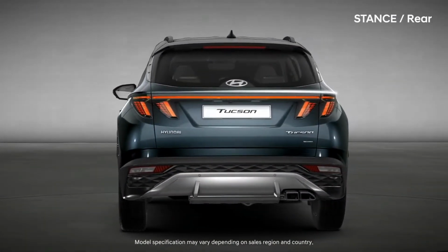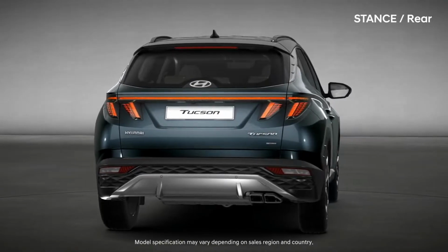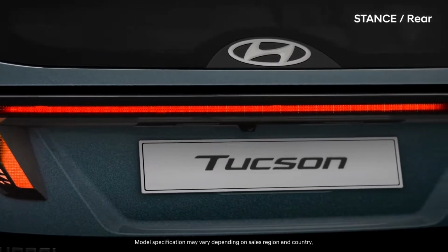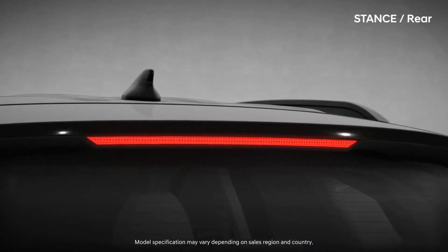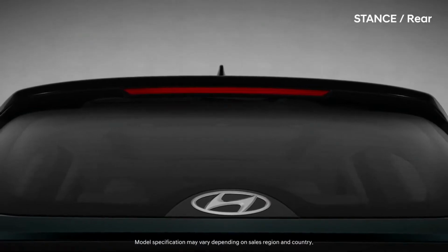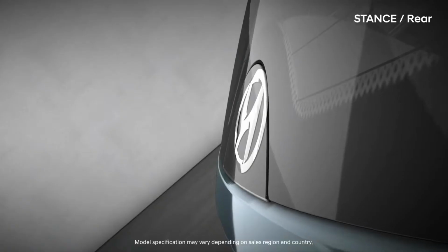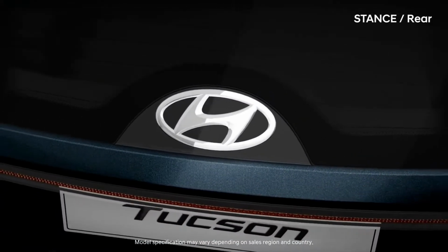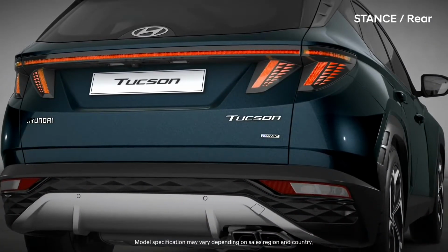The horizontal rear combination lamp creates expectations of high tech. The consistent, subtle details hint at a refined, urban feeling. The hidden rear wiper evokes amazement. The smoothly embedded Hyundai emblem emits the pride of Hyundai. The detailed bumper completes the high-tech rear design.